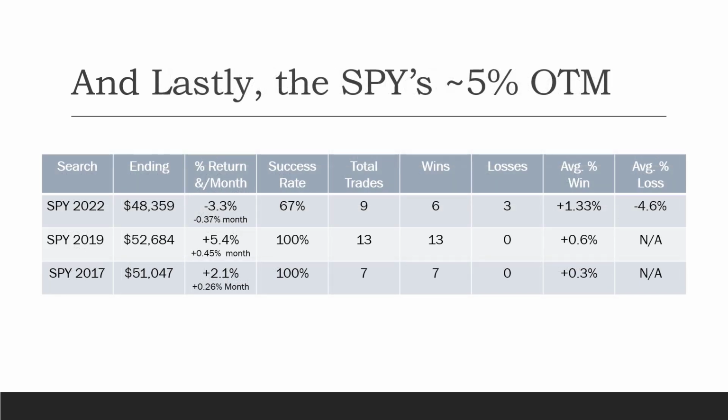Lastly, just as a comparison, the SPY. This helps us illustrate the benefits and curses of volatility. In 2022, average volatility of around 25 or so, starting with $50,000 over that 9-month period, it would have dropped down to $48,359, a loss of 3.3%. 9 total trades made, makes sense, right? 67% success rate, only 6 winners and 3 losses. Average return on the winner was 1.3%, and the average return on the losers was 4.6%.